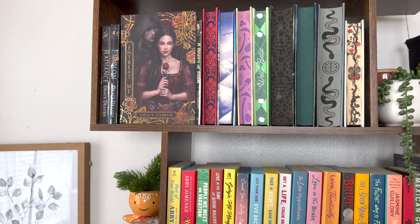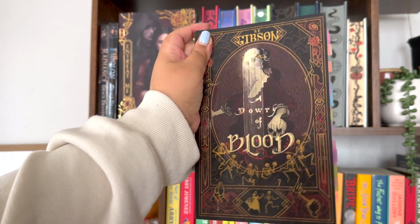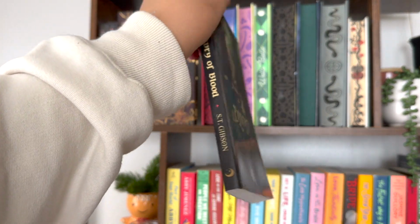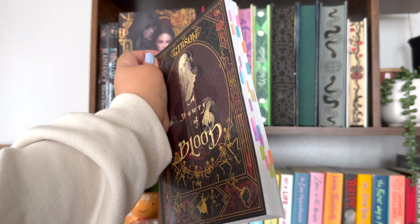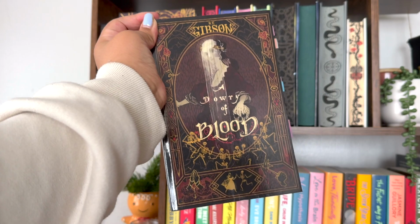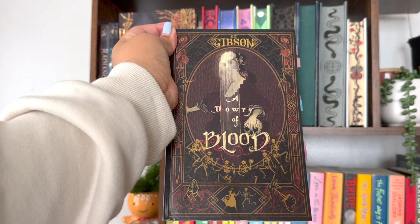So of course, you're seeing Grace Draven up there, as well as S.T. Gibson with A Dowry of Blood. A book that I'm most excited to own is this one. It's the indie published version of A Dowry of Blood, the original one, and you cannot find this anywhere. You can see that I annotated the absolute shit out of this because I love this book so much, but it's definitely one of my prized bookish possessions.